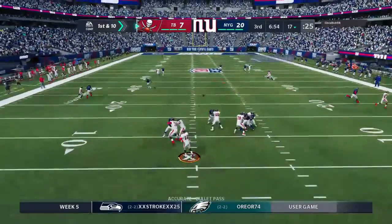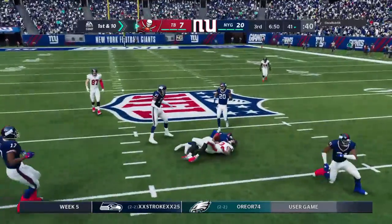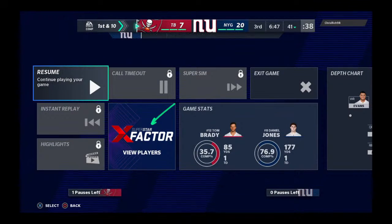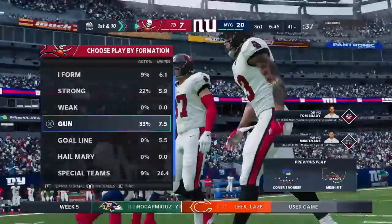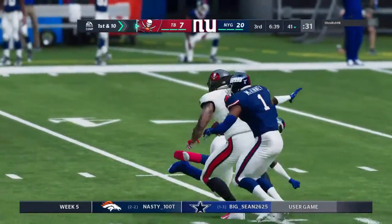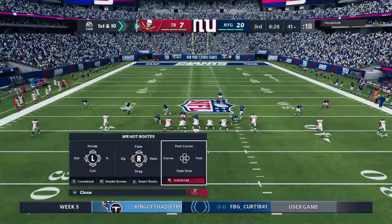Working from the gun, it's Brady. That's complete to his running back, Evans. And they're going to get this beyond the 40 before he's taken down. 24-yard gain on the play. And a Buccaneer first down. One play has him up past the 40 already, and another 1st and 10.